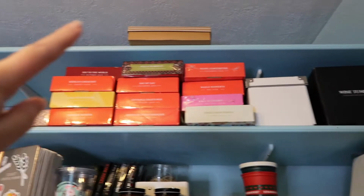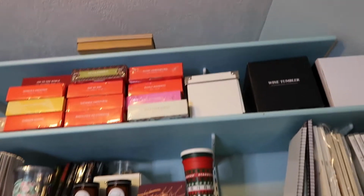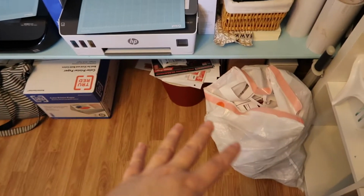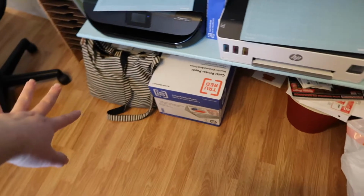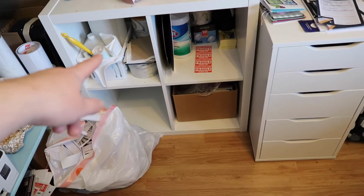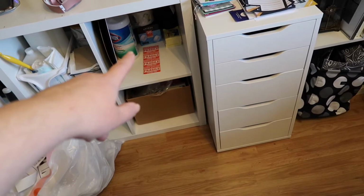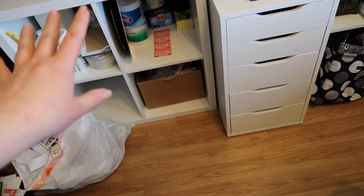And then I barely use the top shelf. There's not really very much up there because it's such a narrow space. So I'm trying to figure out what to do with that. And then I've got a garbage, recycling, copy paper, more bulk labels behind my purse, an industrial cutter, a guillotine style cutter. I've got cleaning supplies, and then these are kind of restock office supplies, so sticky notes, tape, labels, business cards, things like that.